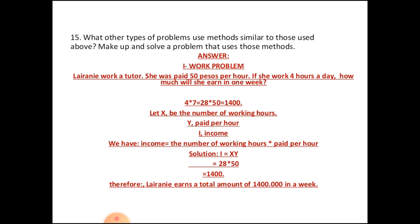Question number 15, what other types of problems use methods similar to those used above? Make up and solve a problem that uses those methods. So other types of problems is work problem. Our example is, we make Lairani work as a tutor. She was paid 50 pesos per hour. If she worked 4 hours a day, how much will she earn in 1 week?